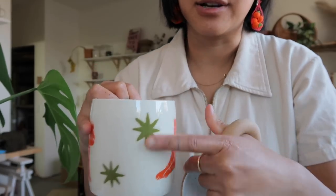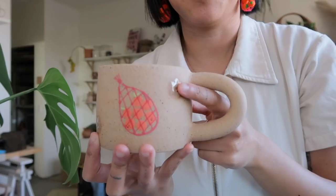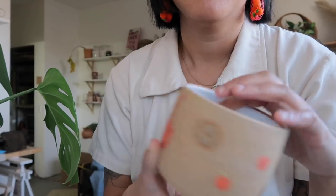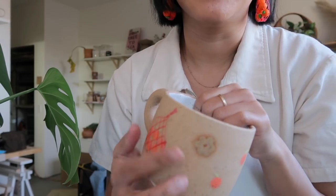I'm gonna outline all the green and gold on these ones. You can only apply luster over something that has been glazed already, so I just glazed some little flowers in clear and I'll go over those with gold.